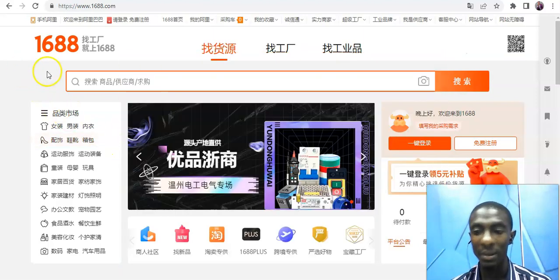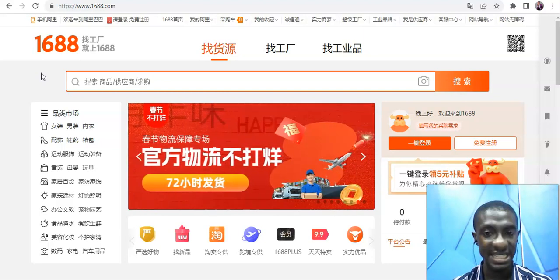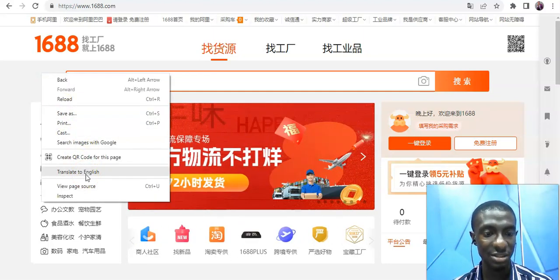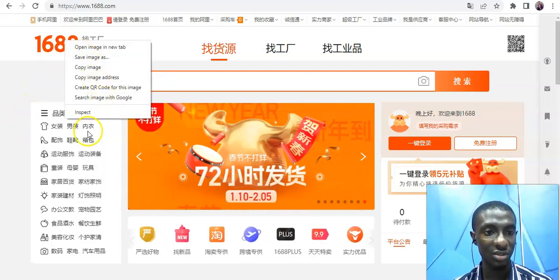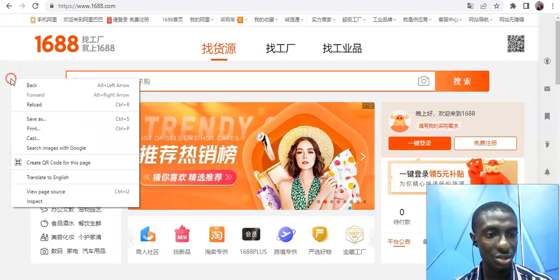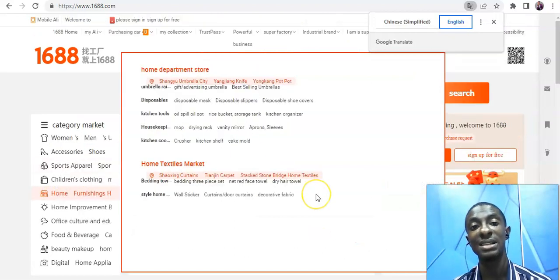to English. Make sure you are using Google Chrome on your laptop or on your phone. It's easier for you to translate. If you right click on an open space, it's going to give you something. If you right click on a word, it's going to give you something else. So right click on an open space, and it will show you translate to English. Now, when you translate to English, you can then see what you want to buy.